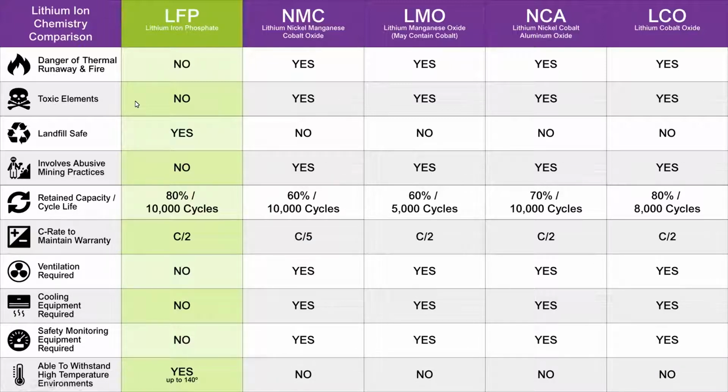To put it lightly, it's the safest chemistry out of these right here. It's also the only one that's non-toxic, so that makes it landfill safe. We can actually recycle these batteries. The way that it actually is acquired, the mining practice, is non-abusive, whereas a lot of these other chemistries have mining practices that fall into the same realm as diamonds. And that's not the case for lithium iron phosphate.